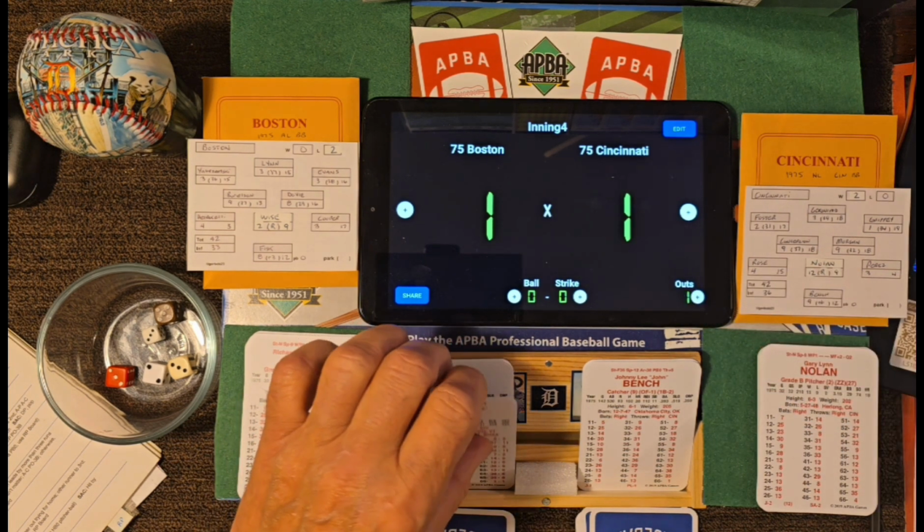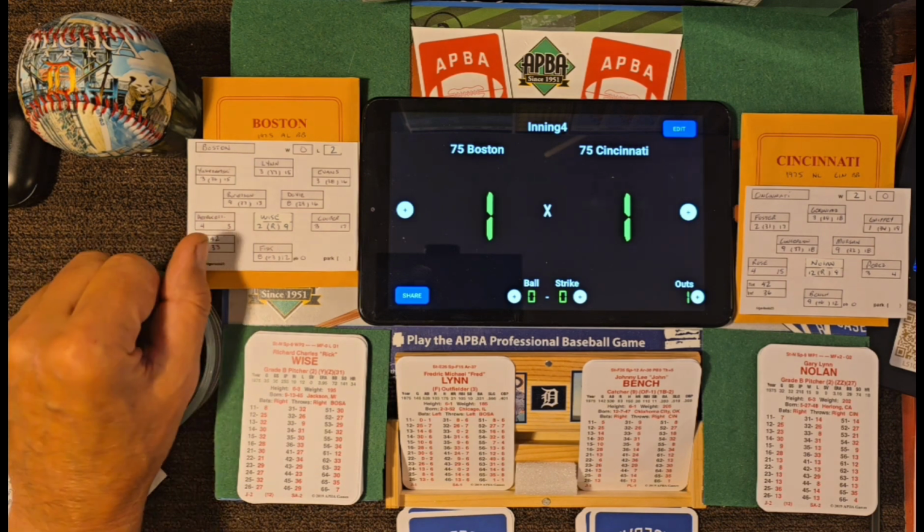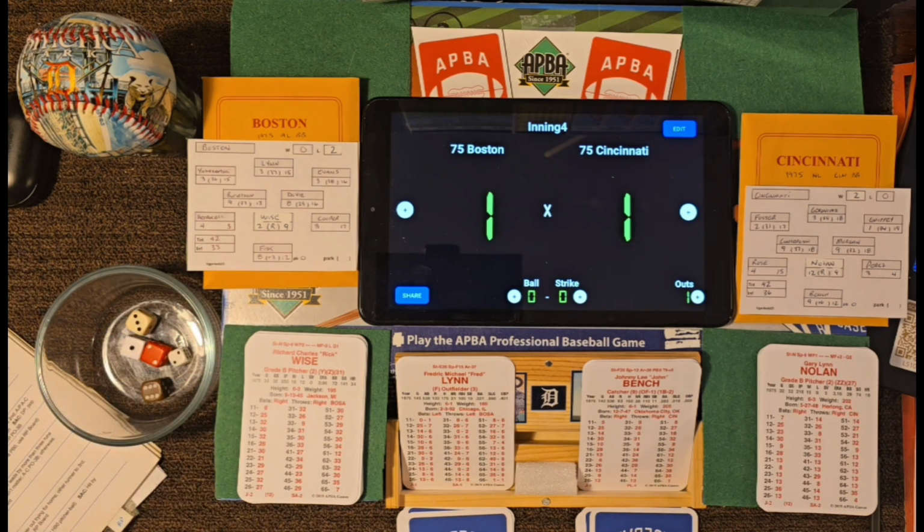That little second baseman for Cincinnati, man, does he got some range. Up steps Freddie Lynn with 1 out. Nolan delivers to Freddie Lynn. 21's a 30. Fly ball, shallow center field, but the left fielder comes over and gets in front of the center fielder and puts it away.